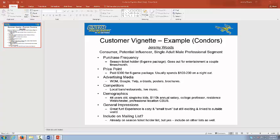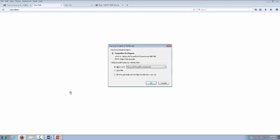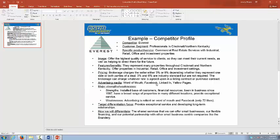I've asked a number of you to do competitor profiles. I've also put in here the template for how to do a competitor profile, so I'll open that up for you. Just erase what's here and fill this out, talking about the competitor that you are looking at. So if I've said that I still need a competitor profile from you, this is what I want. Just open that up, and fill it out for your competitor rather than the example here.